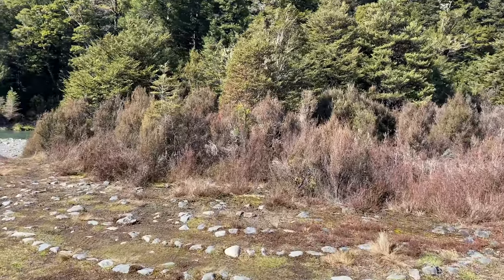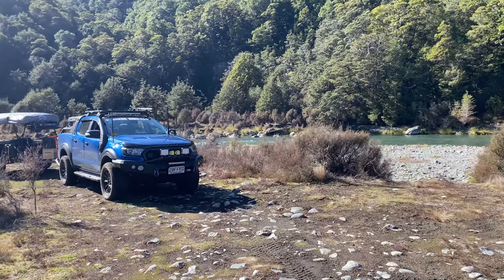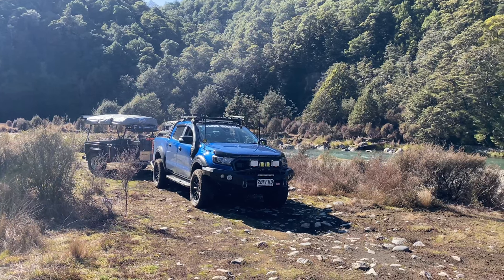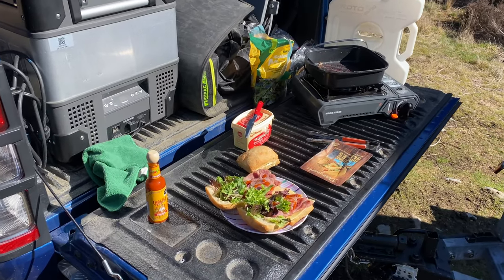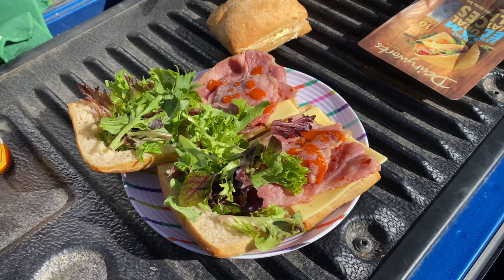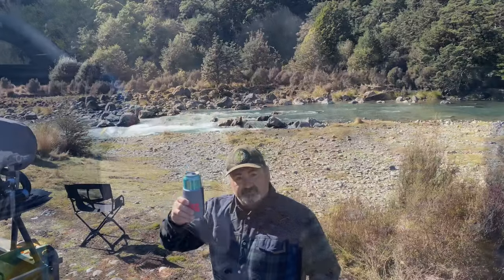Okay, I think what I'm going to do is, I'm going to have some breakfast. It's actually lunchtime. We didn't do breakfast before, so I think we'll make something for lunch here and then head on out. Might as well, the sun's out. Loving it. There we have it. Bacon, cheese, a bit of salad, a bit of hot sauce to top it off. I think we'll go sit by the river. Cheers, guys.